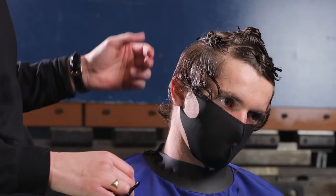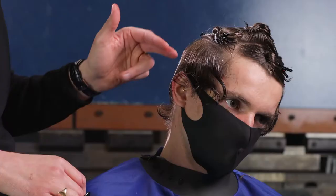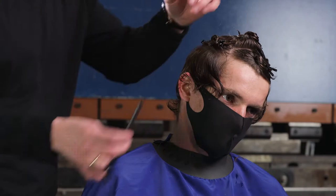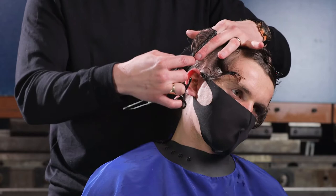So now I'm going to come in front from the ear to the temple area. We're going to create more length, so we're going to over-direct each section back. When it comes to the styling, the shorter hair is going to have a domino effect to push the hair forward. Now the comb is going to come towards me to push that projection towards me to create that over-direction.